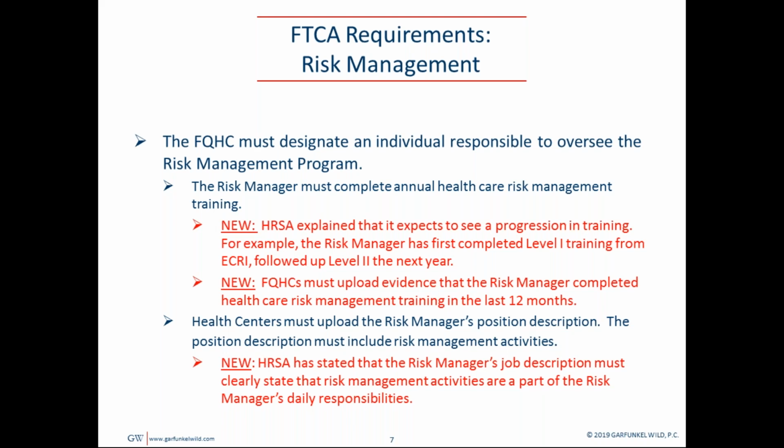So you have to submit the risk manager's job description. And new this year, HRSA stresses that the job description has to state that risk management activities are a part of the risk manager's daily responsibilities. And in fact, for a number of the job descriptions that you have to upload, that's a requirement for those job descriptions as well. Right.